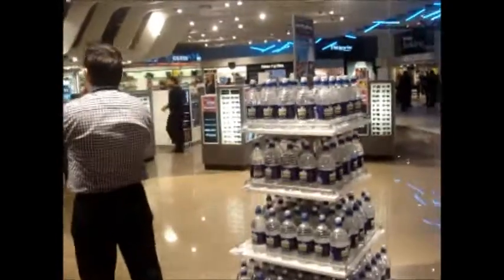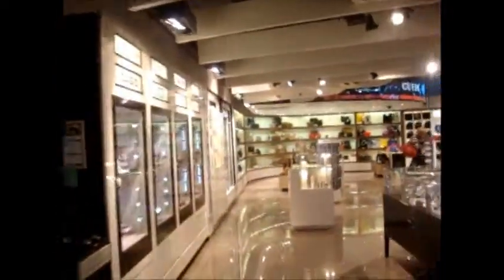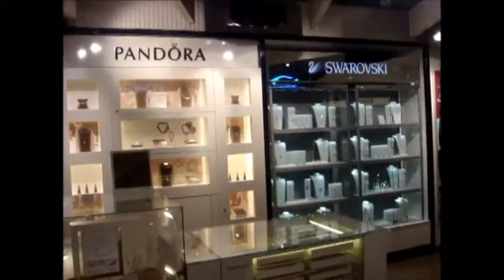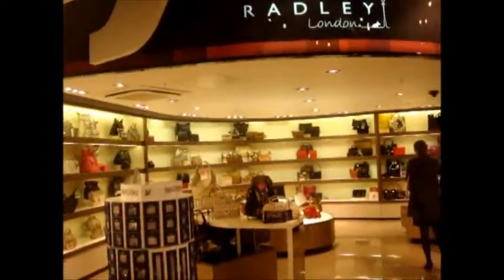There's a nice sense of space about the store. One Water, that's World Duty Free's charity drive and a very worthy cause, helping clean water projects in Africa. They have sunglasses and accessories beyond this. Dedicated areas for Pandora and Swarovski. A number of watch brands there. And then we're into handbags and accessories.